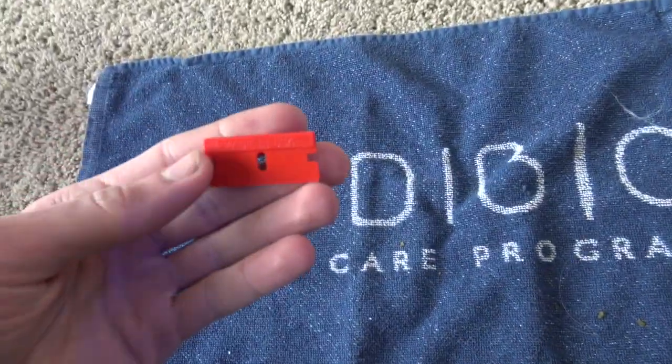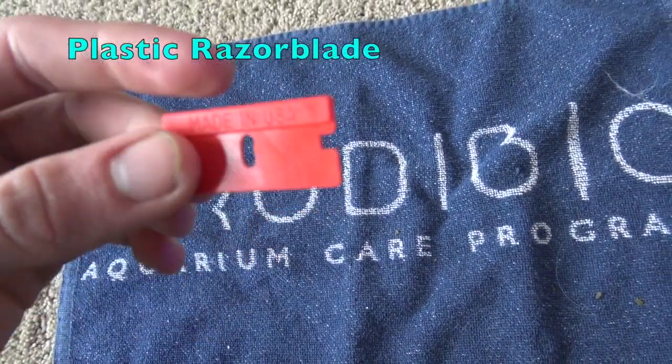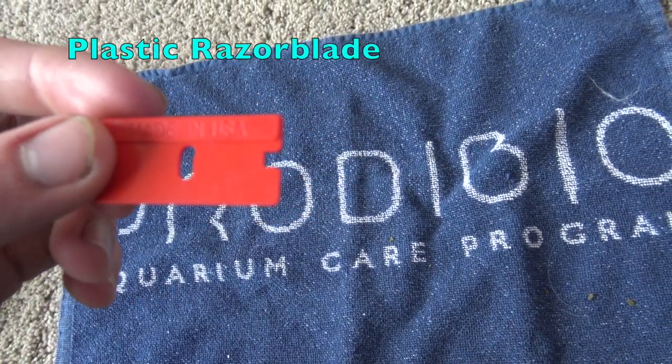Another one, these little plastic razor blades. You can get these at like any reef saltwater store.